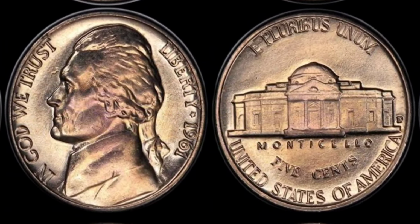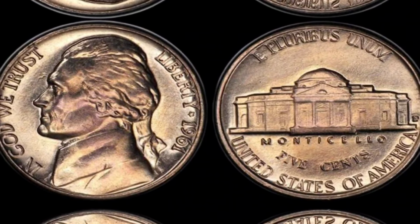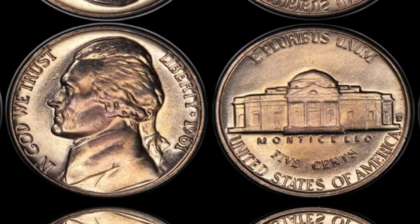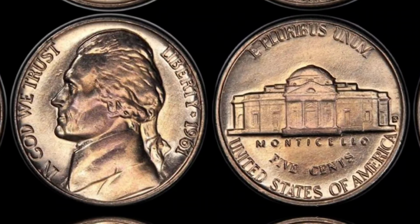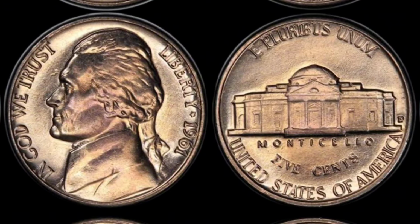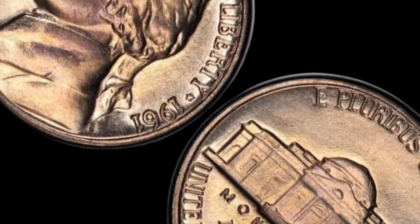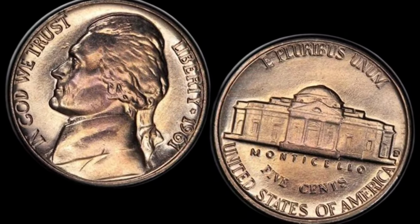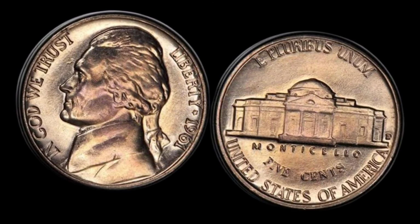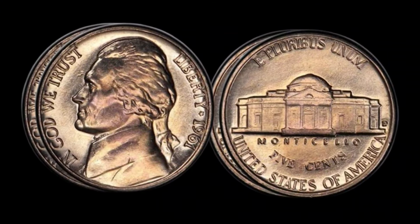Now, here's the part that makes it exciting for you. There are still some of these rare nickels out there in circulation or hidden away in old collections. Who knows, you might have one of these valuable coins sitting in a jar at home. So, what should you be looking for? First, check the year 1961. Next, look closely at the condition. Does it appear almost uncirculated? And finally, double-check for any mint marks or the absence of one.